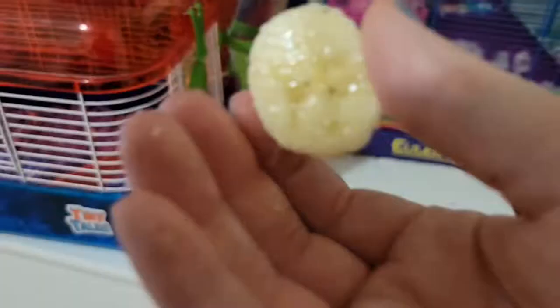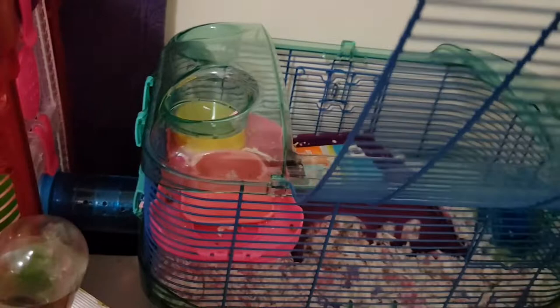The hamster is asleep right now. I usually feed him at night, so he doesn't come out for this feed, but he'll get it when he wakes up and it'll be fine.